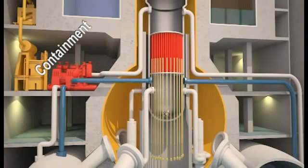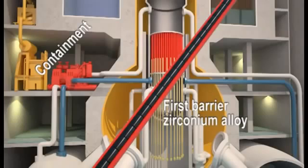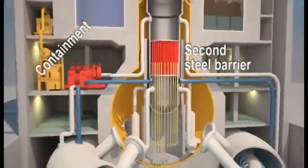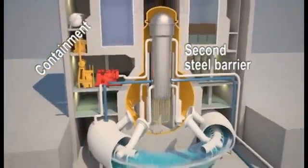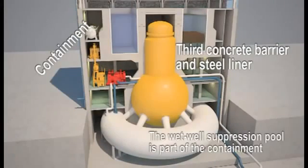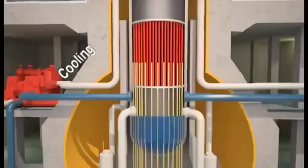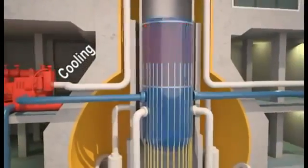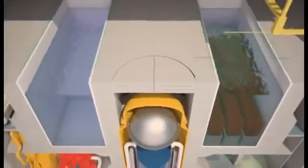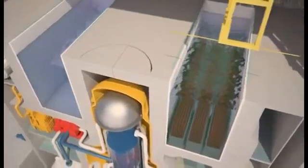The fuel is isolated from the environment by different containment barriers, just like the famous Russian dolls. A first barrier, the fuel cladding of zirconium alloy. A second barrier, the steel reactor vessel in combination with steam and water cooling systems. Finally, the third barrier, the containment building in concrete with a leak-tight steel liner. The fuel is kept under water in the reactor as well as in the adjacent pool where the spent fuel is unloaded. The pool is located at the top of the reactor vessel to facilitate the transfer of fuel underwater.